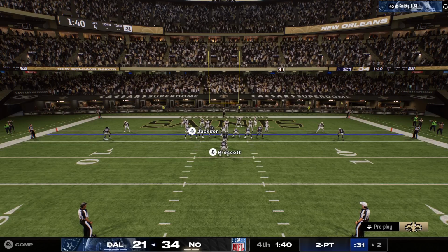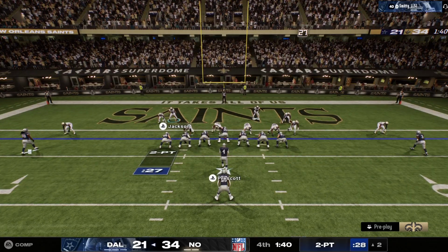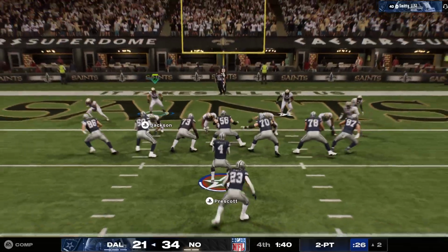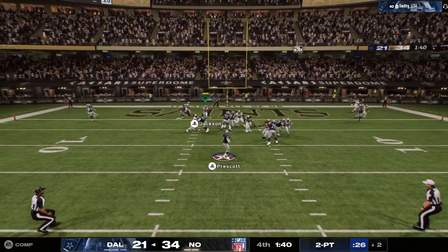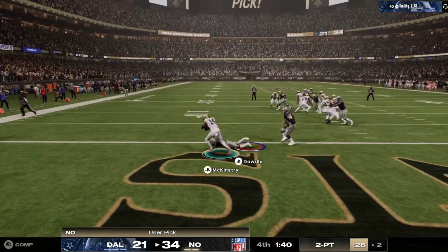When you're trailing in the 4th quarter, you got to take some chances you might not normally take, and here, that one pays off big time. And you have to think to yourself, not only did that pay off big time for them. And this is intercepted, and that should do it.